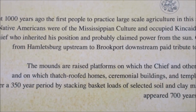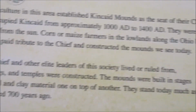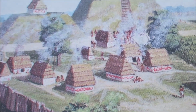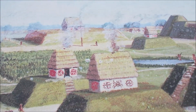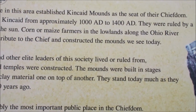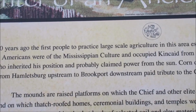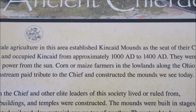The mounds are raised platforms on which the chief and other elite leaders of this society lived or ruled from, and on which thatch-roofed homes, ceremonial buildings, and temples were constructed. You can kind of see an idea of what they look like here. Very good. These mounds were built in stages over a 350-year period by stacking basket loads of selected soil and clay materials one on top of another. They stand today much as they appeared 700 years ago.